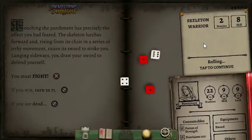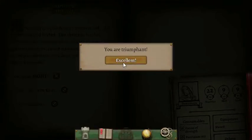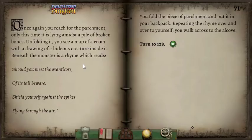You rolled a 2, snake eyes. I rolled a 10. Yes. There we go, 19 to 10. His stamina is 0, so I killed him. Nice. You are triumphant. Excellent. Okay, if you win, turn to 71. There, I won. Give me that parchment.